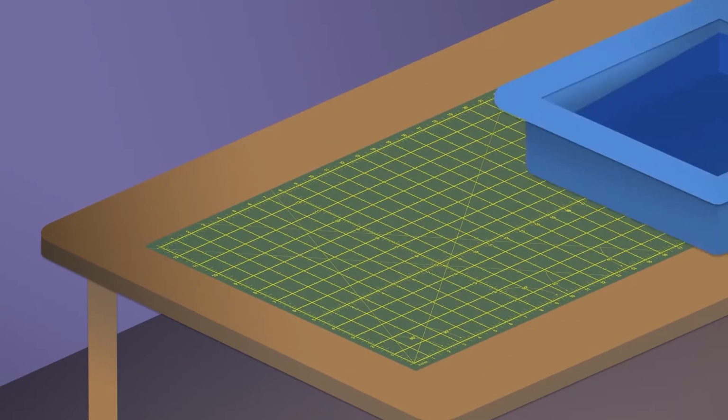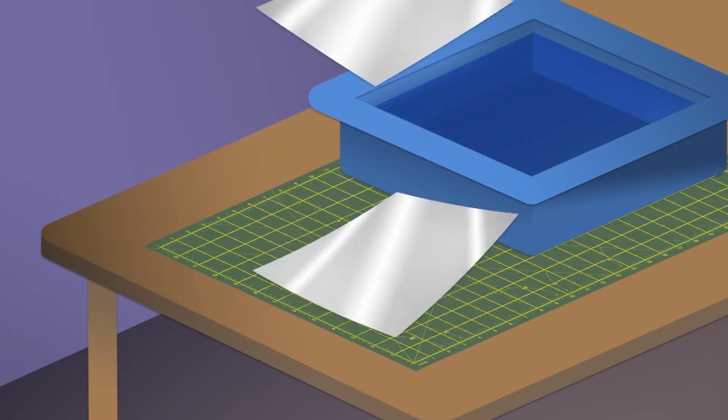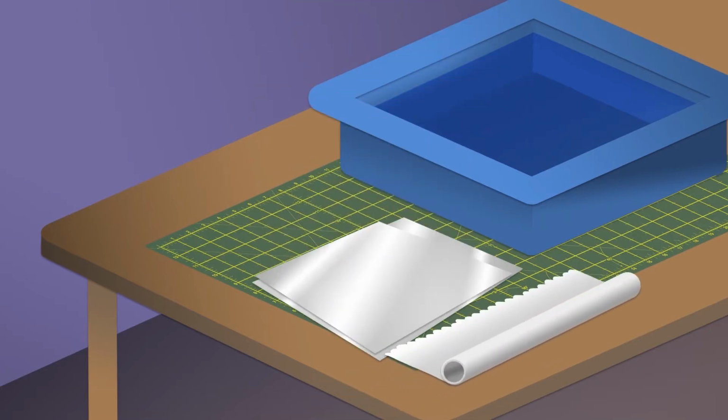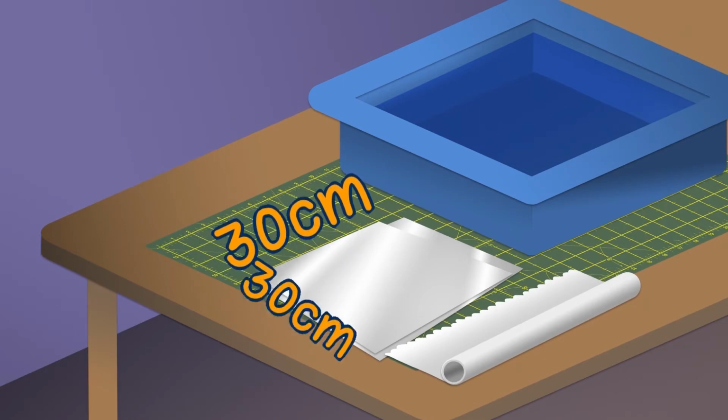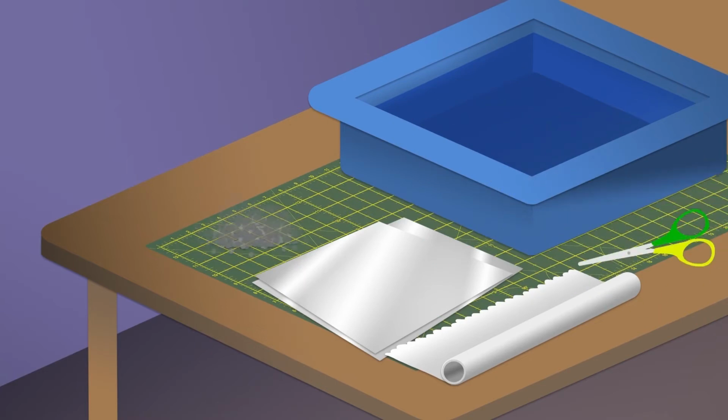To make and test your own boat and see how much cargo it will carry, you will need a washing-up bowl of water, you could use a sink or a bath, some sheets of aluminium kitchen foil. These sheets should be carefully cut into squares of 30 centimetres by 30 centimetres, some scissors, and some gravel or small stones or beads that you don't mind getting wet.